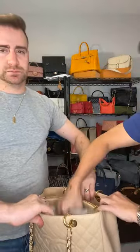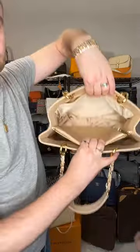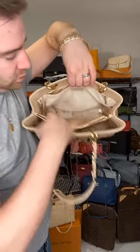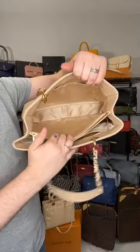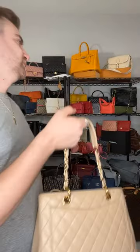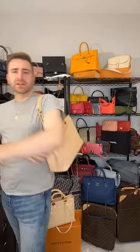Perfect. And the inside is so clean. The inside of this one is amazing. It's in really, really great condition for this one. Wow, that satin is out of control. I know. They sell these for $3,700 to $4,000. I know, $3,700 to $4,000. We're at $26.50.